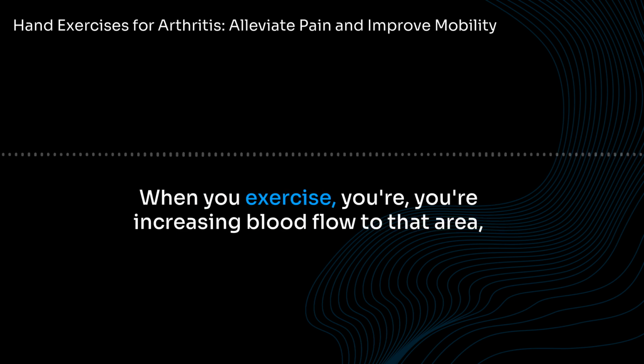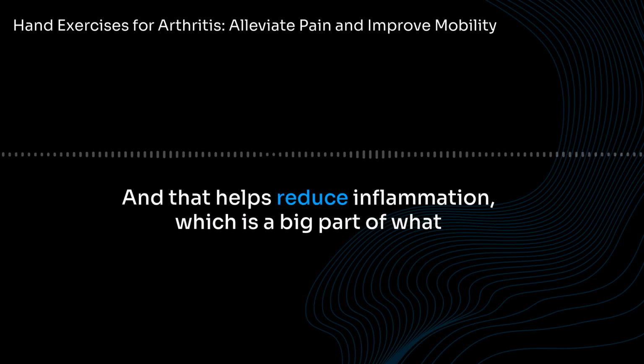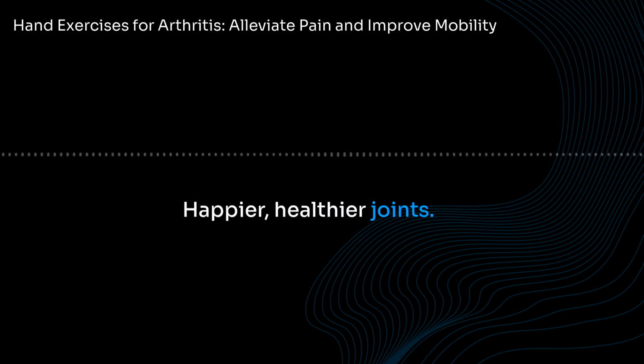When you exercise, you're increasing blood flow to that area, which means more oxygen and more nutrients are getting to those tissues. And that helps reduce inflammation, which is a big part of what causes the pain in the first place. So more blood flow equals happier joints. Right. Happier, healthier joints. I like it.